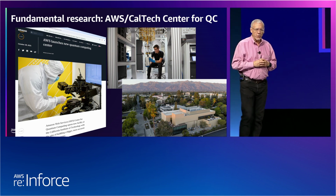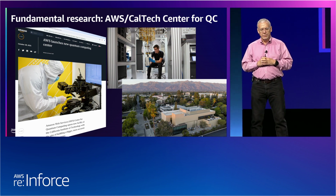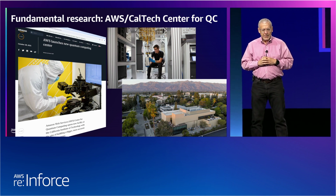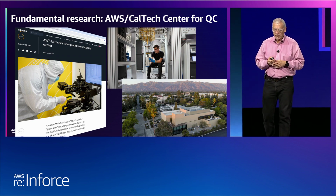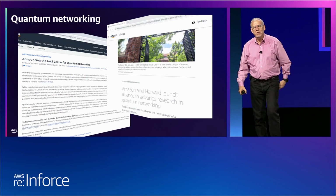And a few years ago, we established a joint research center at Caltech in Pasadena, California. There's a picture of the building there in the foreground on the lower right. Again, there's a lot of information on the web if you'd like to learn more about the fundamental research work we're doing. And finally, on the positive side, what good things you can do with quantum technology.